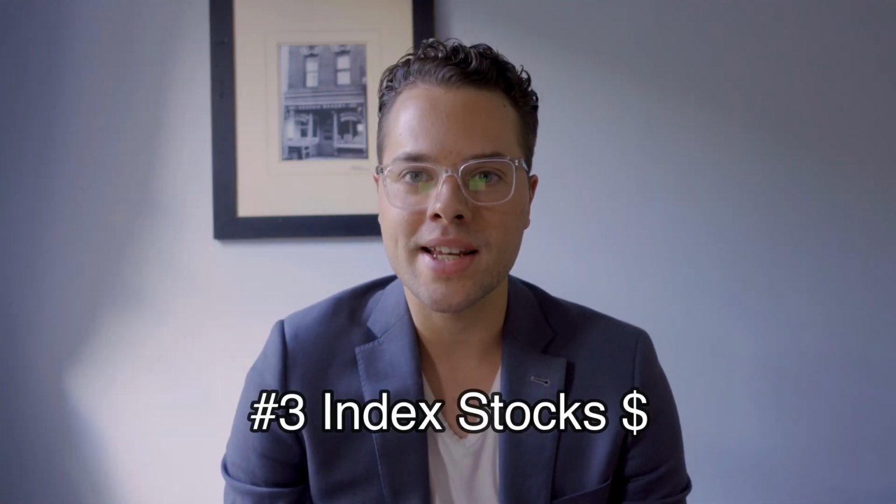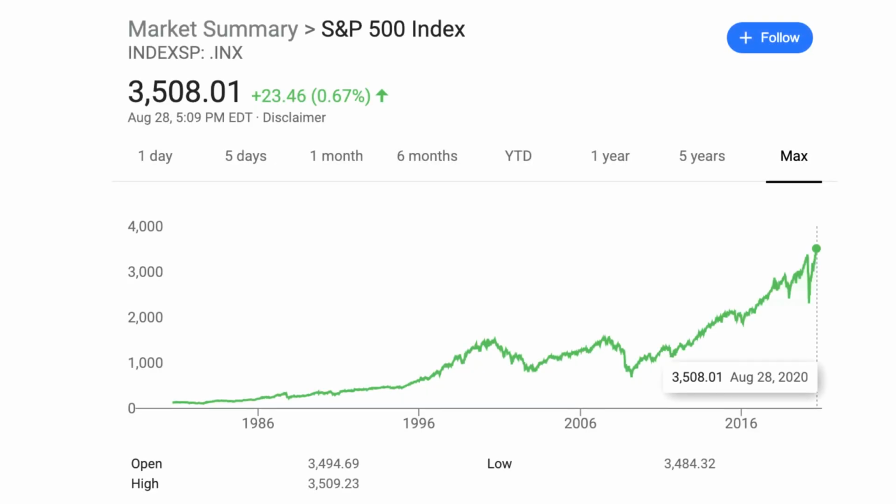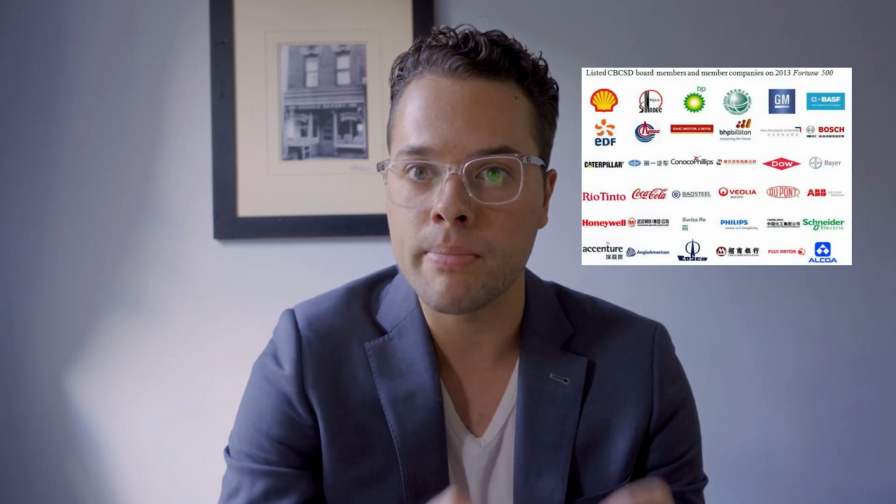Number three on the list is investing in an index stock. So what's an index stock? It sounds like a scientific term, right? Basically, an index stock is a composite of different stocks in one stock, which tracks the S&P 500 and other stock exchanges overall, which in layman's terms mitigates risk by investing in percentages of different companies and sectors in the economy. If you're still confused, think of a salad.